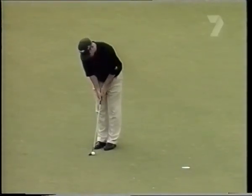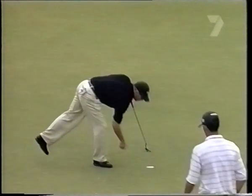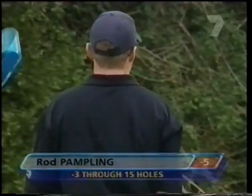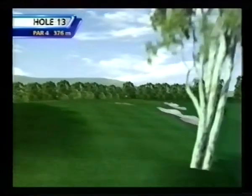Pampling for a birdie. This at 15. And he gets it, and Pampling moves to five under par, and he joins Ernie Els in third place, but both of them are six shots behind second place, Laycock, who's about to hit his second shot to the 13th. That's where he is.